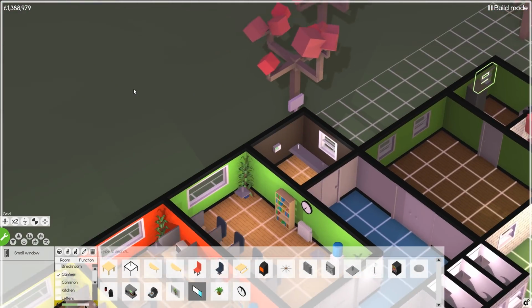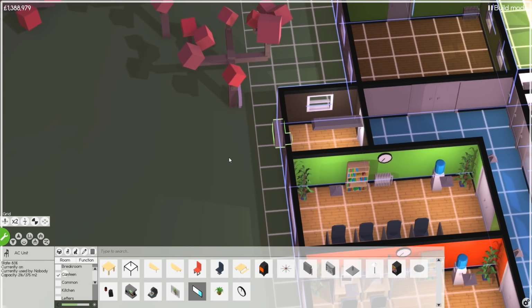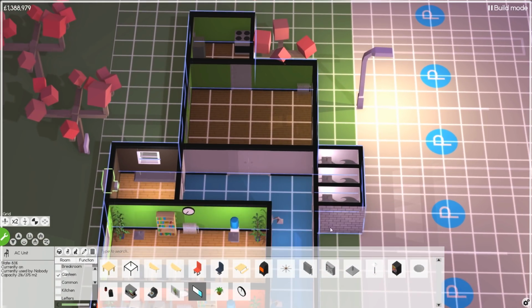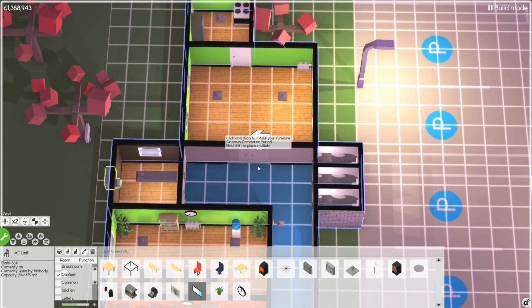The other thing is this air conditioning unit. We only have the one for the building. But currently used by nobody. I guess that's because nobody's in here. But is one enough for the entire building? It just seems a little bit odd to me. I don't know. And put one of you there, and there.